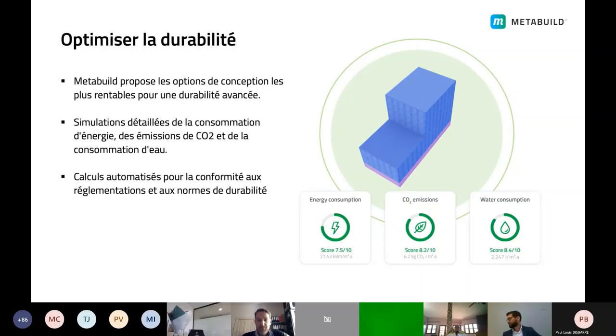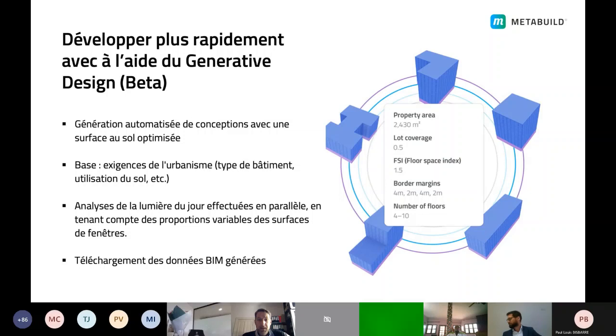Next slide, please. This is what I meant in the beginning, generative design. We are going to enter the market with that next year officially. We're now doing the first pilots with our closest partners and clients.